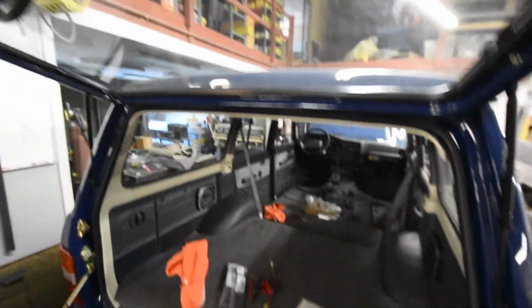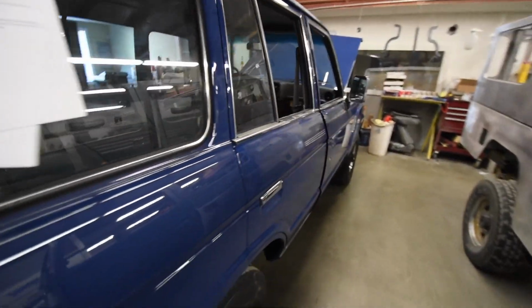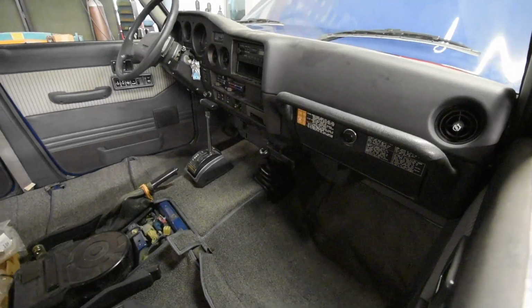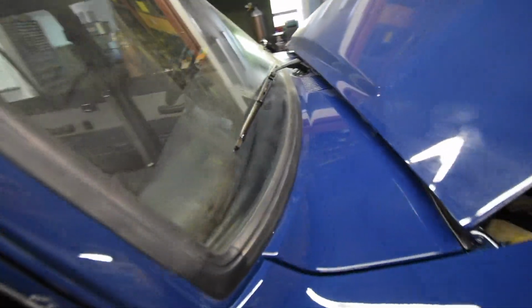Yellow zinc chromate throughout. We've shown you that before. Latches, glass is in, brand new windshield is in, and gasket as well. Dash is back together with the brand new stock dash in there. It's really coming together nice. It looks super sharp, and it's a little dusty.